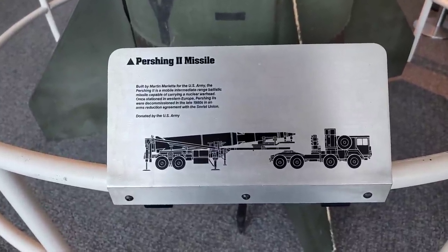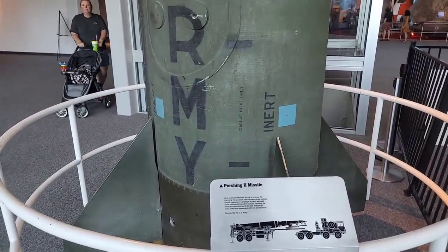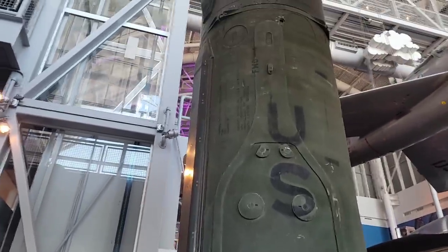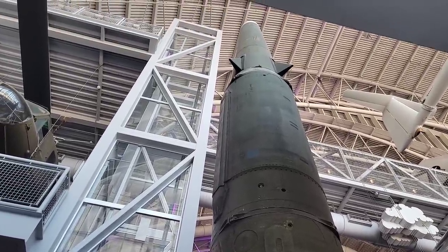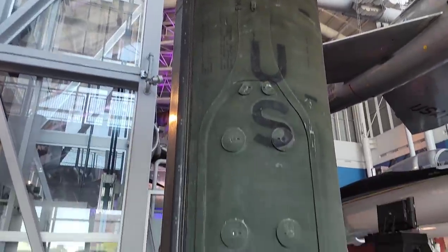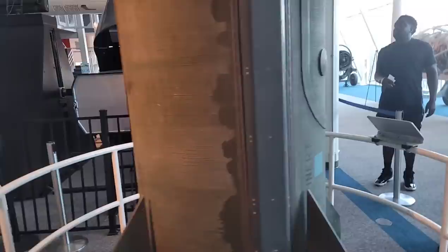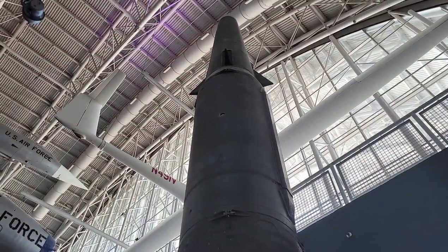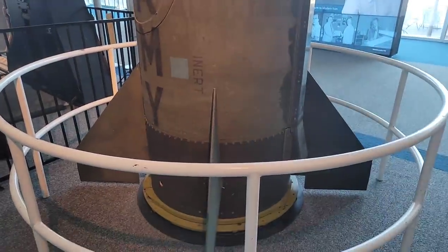And for those of you who are big fans of nuclear weapons, we have the Pershing 2. Intermediate range ballistic missile, a weapon that was decommissioned as a result of disarmament treaties with the Soviet Union. Enormous thing, given that it's only an intermediate range missile. And again, an unpleasant memory of some of the more horrifying things in our civilization.